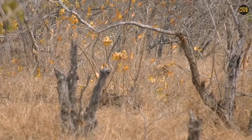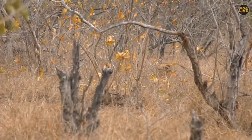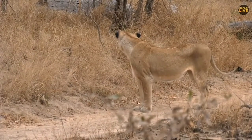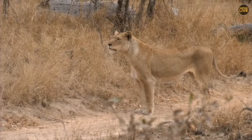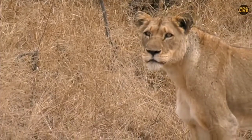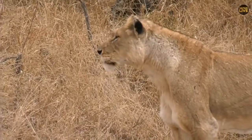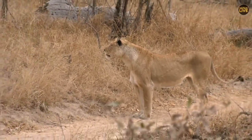There is even something I heard now. I heard a leopard sawing. So the wind is right in favor of the lions. These buffaloes are definitely coming closer and closer, but I can see that they have not yet discovered the presence of the king of the jungle. It seems like these lions knew about the presence of the buffaloes in this area. They might have been following these buffaloes since yesterday.